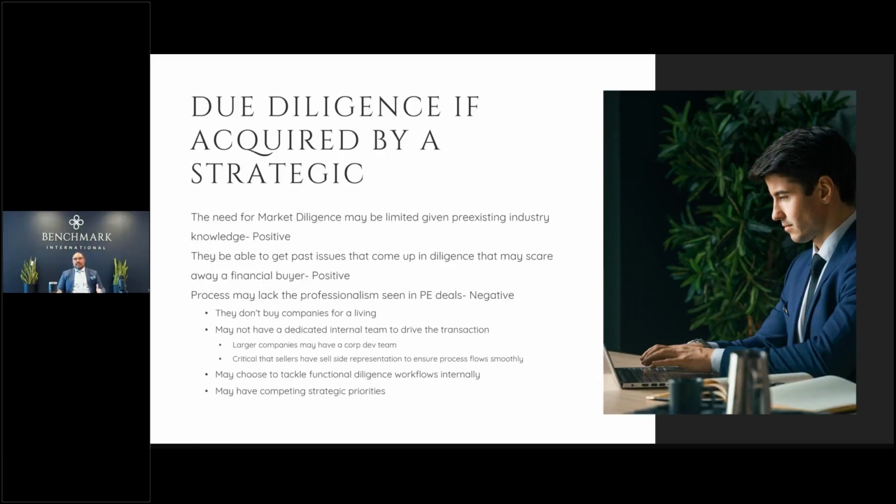They hire accounting firms that have dedicated transaction support teams. All they do for a living is due diligence, quality of earnings. That's what they do. So sometimes you'll see strategic buyers tackling this stuff internally. It can slow you down. It raises red flags sometimes where they shouldn't be. They don't know how to process nuance because they don't have the repetition. So that could be a downside.